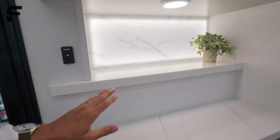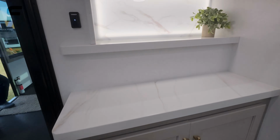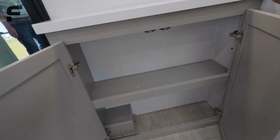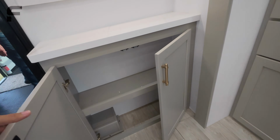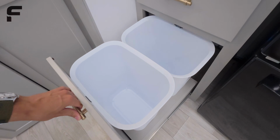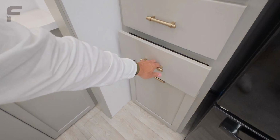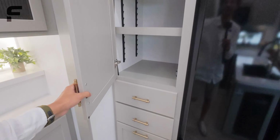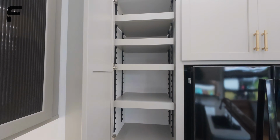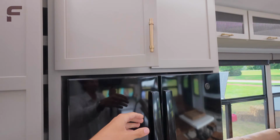Little coffee bar area, backlit space right here, that looks pretty nice. And then you have another dimmer light switch here. Got some storage space down through there. And then we got, what do we got through here? 2 really large trash cans, 2 drawers here, soft close drawers, if I push them hard enough. Yeah, I got soft close on those. Pantry space, adjustable shelving all through here, love that. And then big open storage up above the refrigerator.